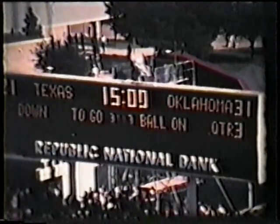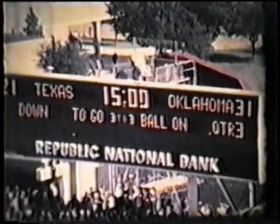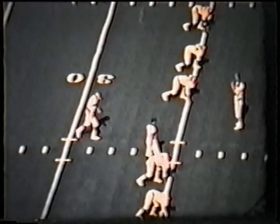In the pros, you've seen him score a touchdown and slam the ball down in the end zone in glee, but that is illegal in college, and Oklahoma's player did not slam it down, but just threw it on the ground. That was the penalty.